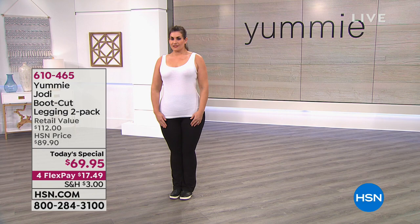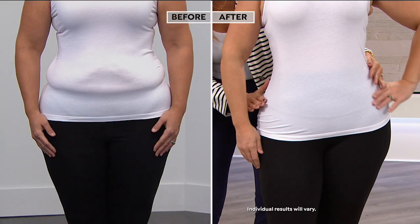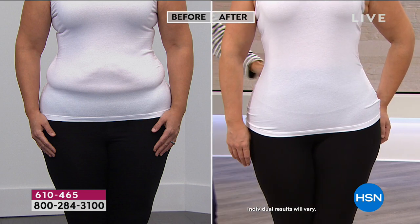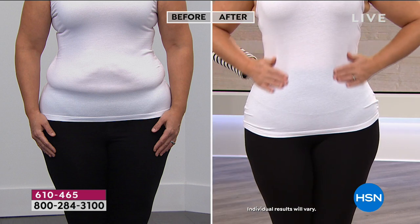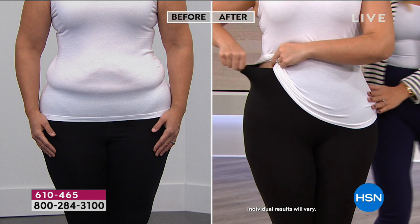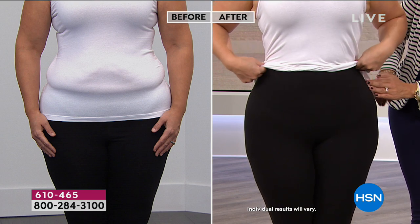And she's totally nipped in on the sides over here. Wait till you see this before. You can see in the before, it's sitting way too low on her waist. The elastic waistband's way too thin. But here, she's got a true hourglass shape, okay? We love that. She's completely smoothed out.